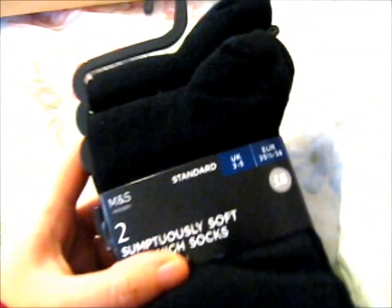That's quite interesting. Jumping stuff here. And of course, you can't forget the socks. I mean, everyone gets socks these days.